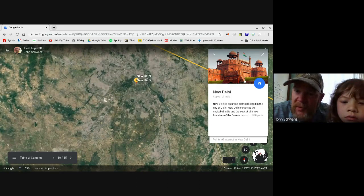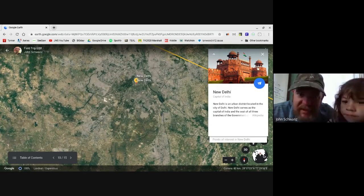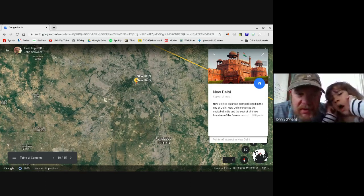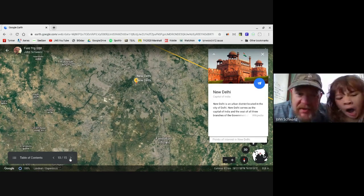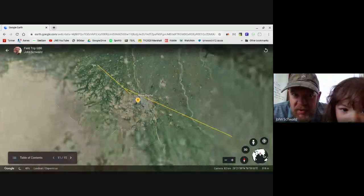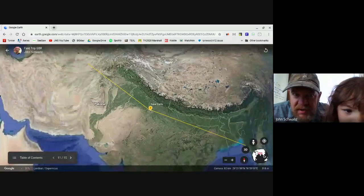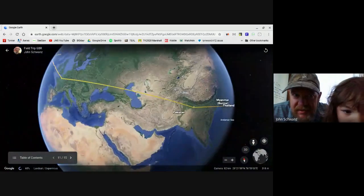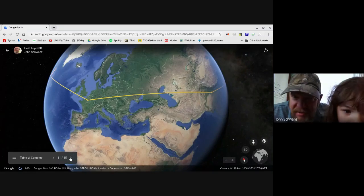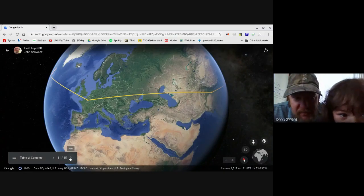You can find out more about New Delhi. What a beautiful place. Millions and millions of people call it home. We're going to go right across the Indian Ocean to get there. And then we're going to hop right on over across the Middle East and on to the beautiful city of Paris. Ooh. Have you ever been to Paris?